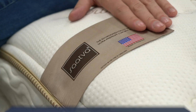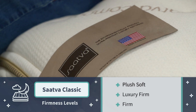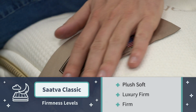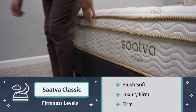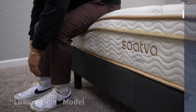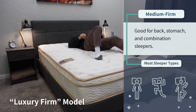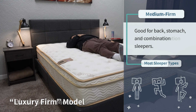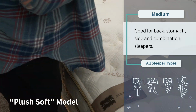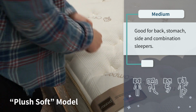The Saatva Classic is available in 3 different firmness levels, so you can pick and choose which firmness is right for you. We usually recommend folks check out their luxury firm model, as it's right around a medium firm, so it's gonna be a good option for all sleeper types with a slight support advantage for most primary back or stomach sleepers. If you're a side or combination sleeper, I would maybe steer you towards the plush soft option, and if you are a die-hard back and stomach sleeper, definitely check out the firm, but you have to know that bed is gonna be really dang firm.